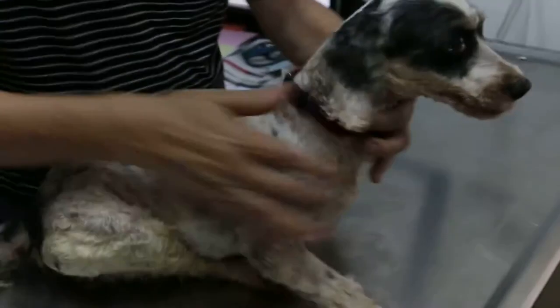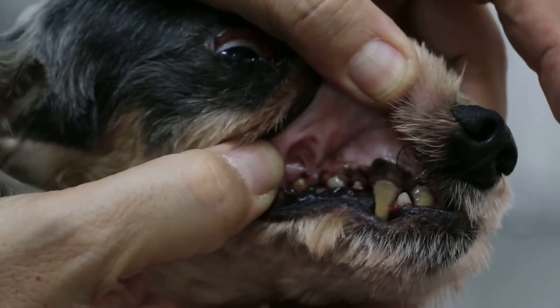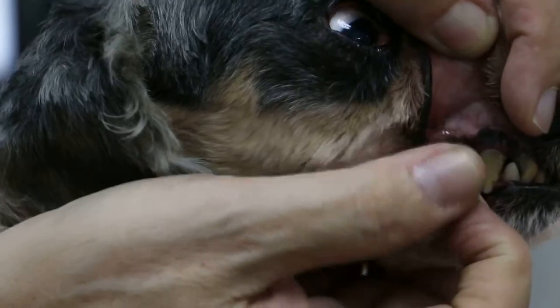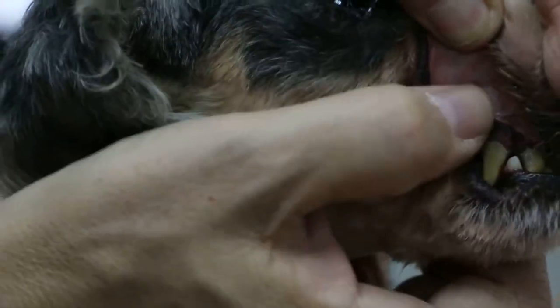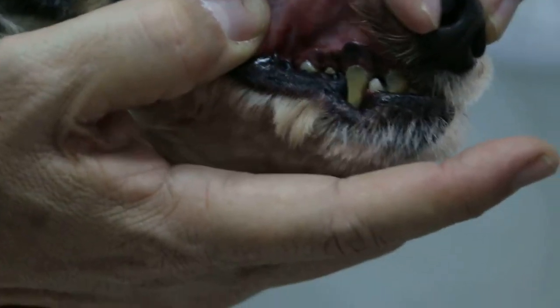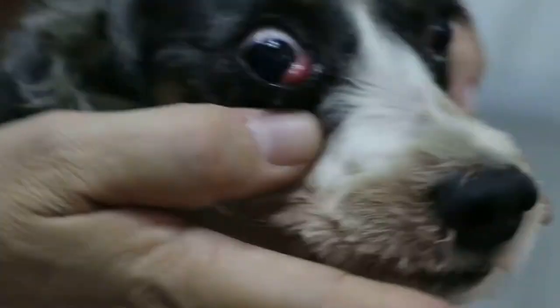Now, the first thing I do is examine the dog. We check the mucous membrane to see whether there is anemia. Now, this dog is probably more than 6 years old. The teeth are quite dirty. Okay, no dental work done. Now, we check the membrane. It's quite pink, so it doesn't have anemia. Now, this cherry eye, I think it's quite long, right? Yeah, quite long. Okay, so I don't think the owner is worried about this.